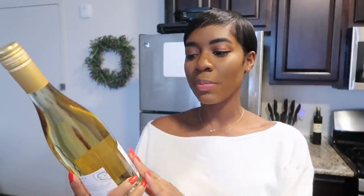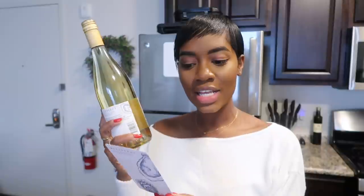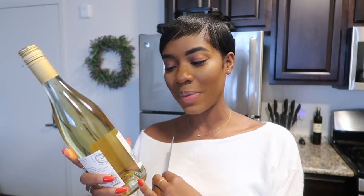The next one we have here is Wellfleet. It's a white blend, 2016, Central Coast. And this would pair well with soft, ripened cheeses, chicken cordon bleu, colorful sunset. I'm actually gonna put this to the side because this might be the perfect pairing for my charcuterie board later. So I'm gonna put this to the side here. The next one I have here is a Tolman 2019 Cabernet Sauvignon.